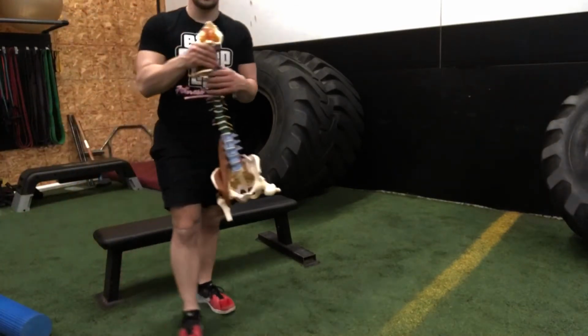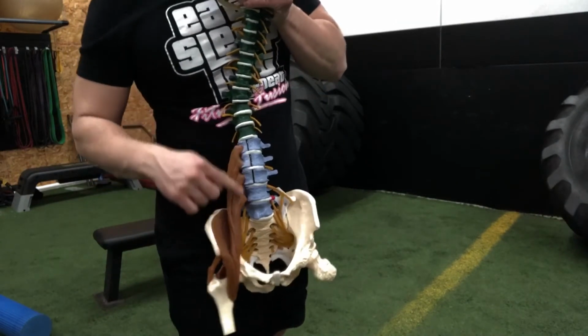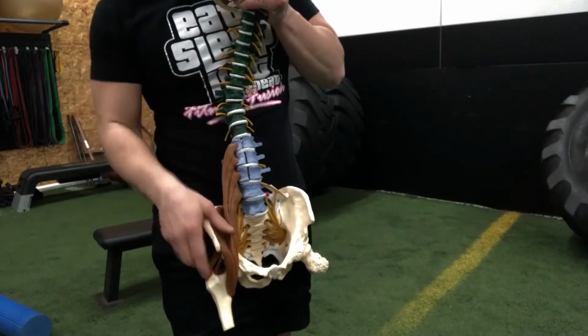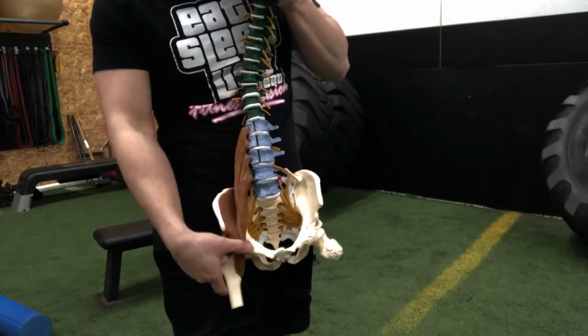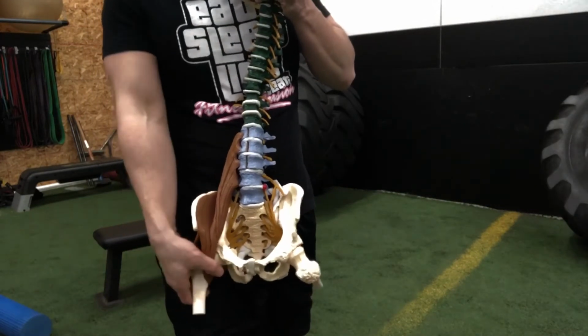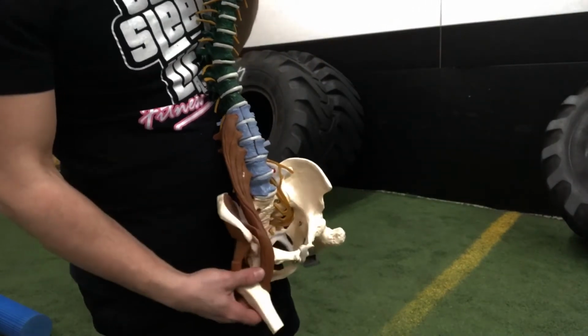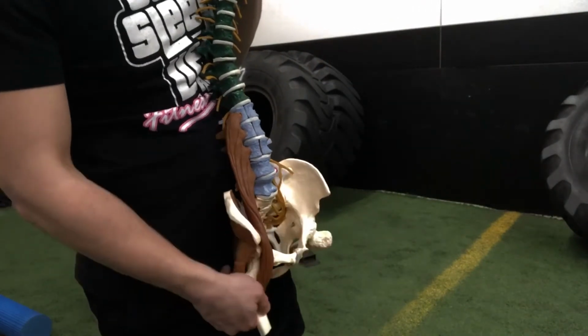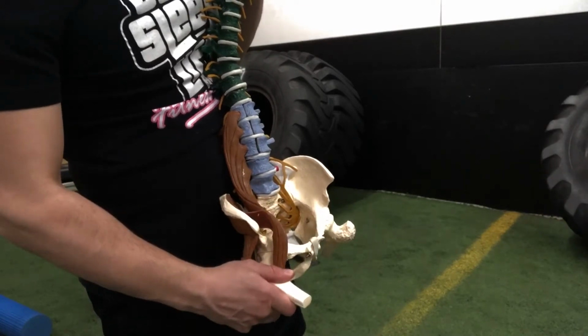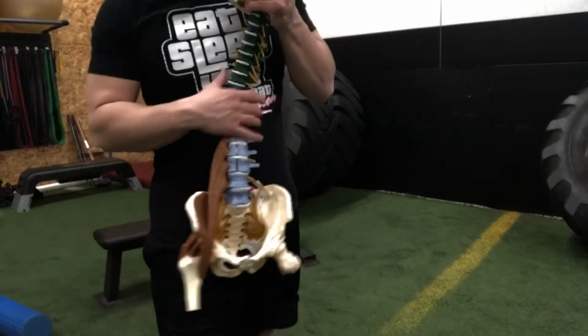Alright, got a few muscles in the hip flexor group. The main muscle is this psoas muscle right here, okay? See it running down from the spine all the way down to the hip, down to that femur, okay? And how this works is we flex, pulls your leg up, and you see it shortening. You go down, now it's fully lengthened, okay?